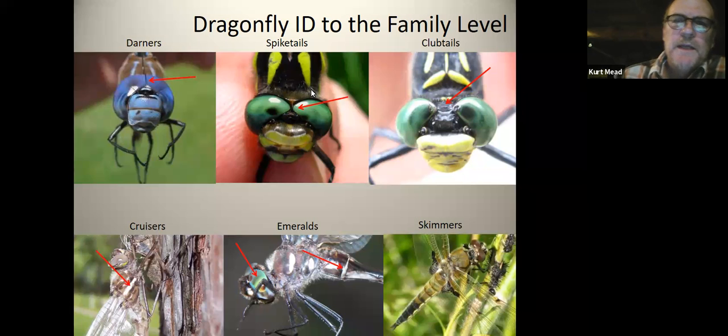Another way to know spiketails: if females have a spiketail, they have an ovipositor that sticks out way out beyond the end of their abdomen.